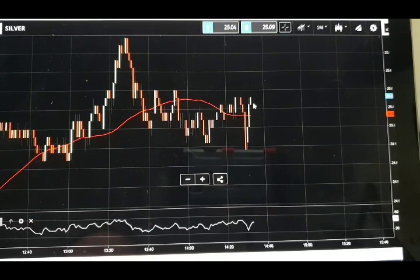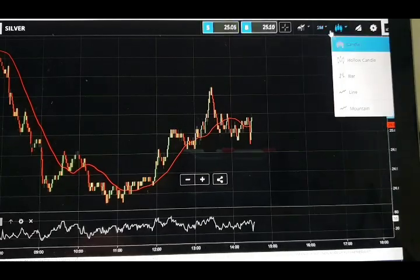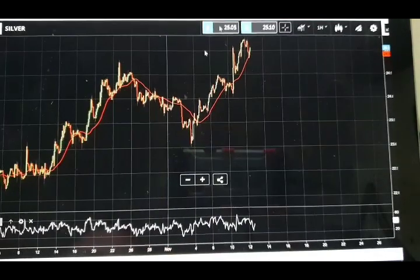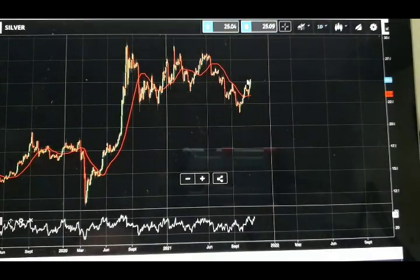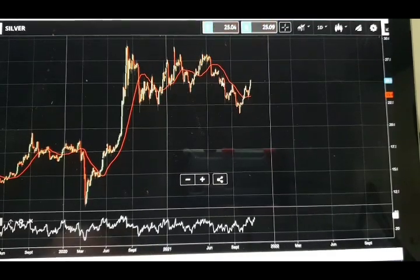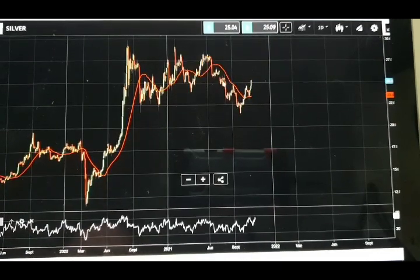And the question is, are we going to get to 26? Because obviously, if we zoom out again, this $25, we go back to an hourly chart here and have a look, I think we'll find that we probably need to go to a daily chart here to see that $25 high we've had was about a 3 month high. We haven't had anything like that since May, June time, so that's quite significant, really.